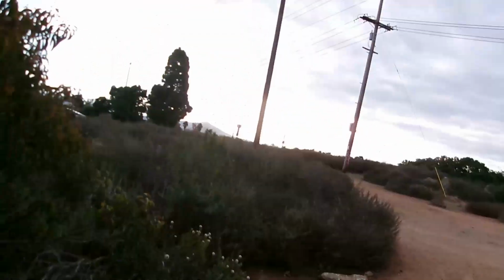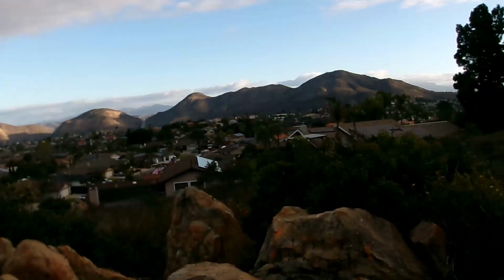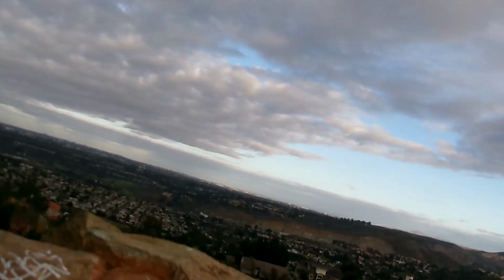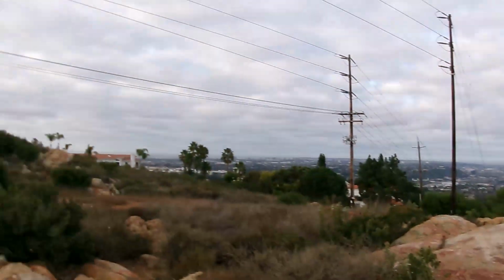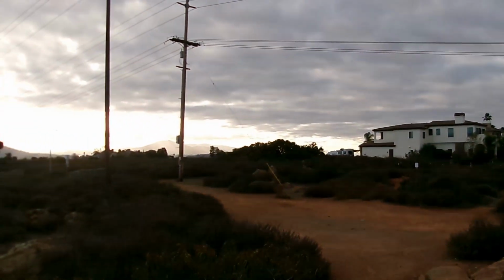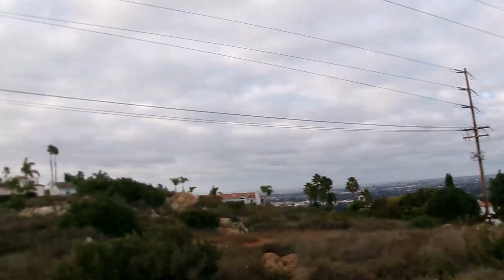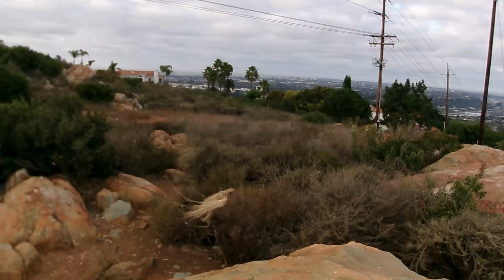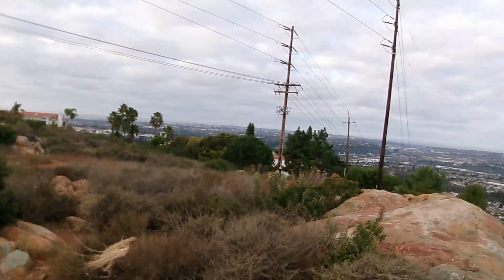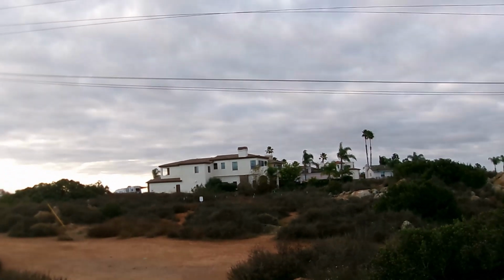Cool little preserve. I like this. Scramble up some rocks real quickly. Been here for maybe about 12 minutes. Scrambling possibilities here too. Alright. I'm going to migrate my way a little bit over that way. I think there's a vernal pool. There's something closed off over there, so I'm going to go investigate and see what it is.